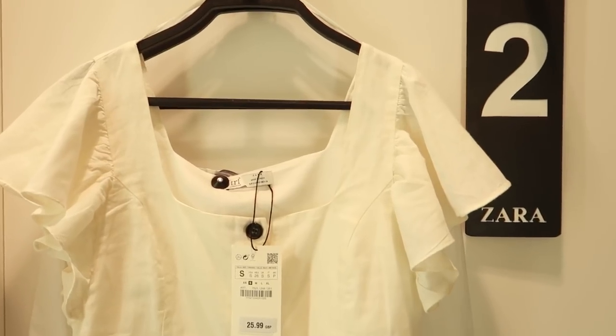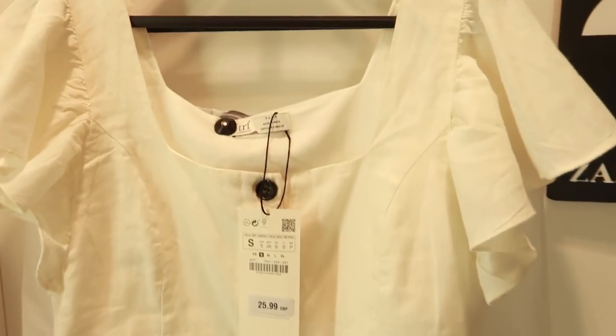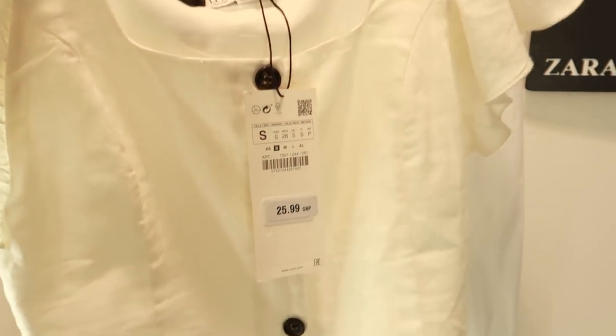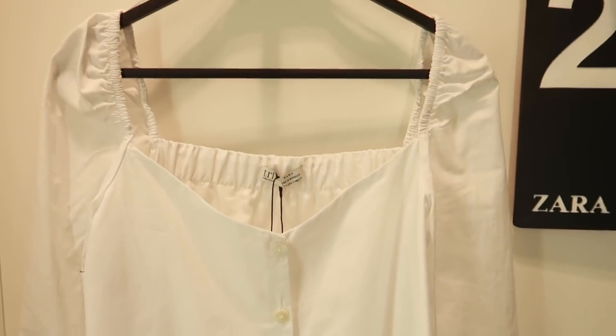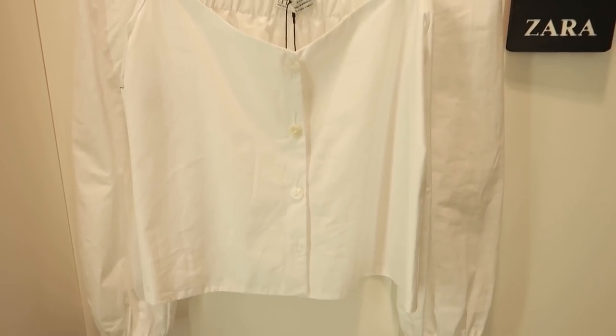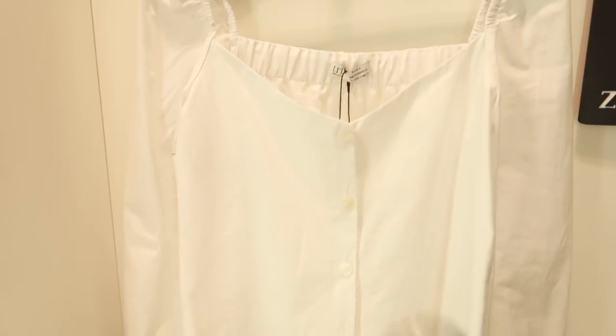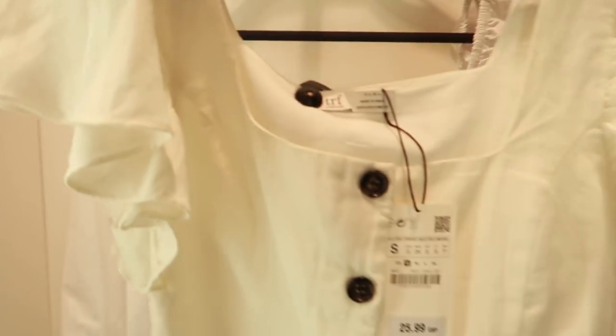Okay, so I'm going to try these two clothes. Two tops actually. This one is in a small size, so I'm not sure if this is going to fit me. This one is also in small. I hope this too fits me because I really, really like this. My first choice is this one, and then if it doesn't fit me, I'll go for this one obviously. So let me try this.